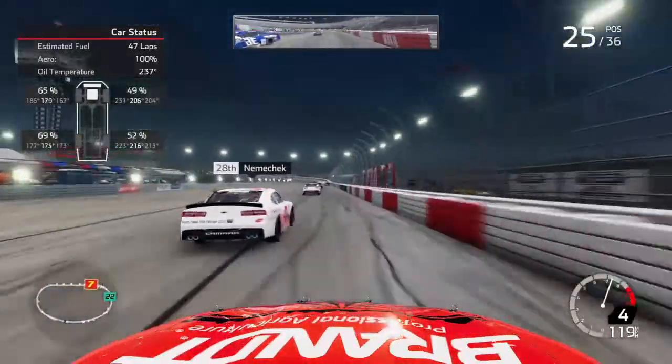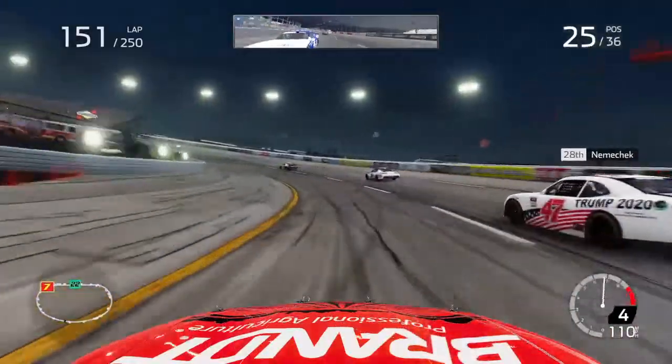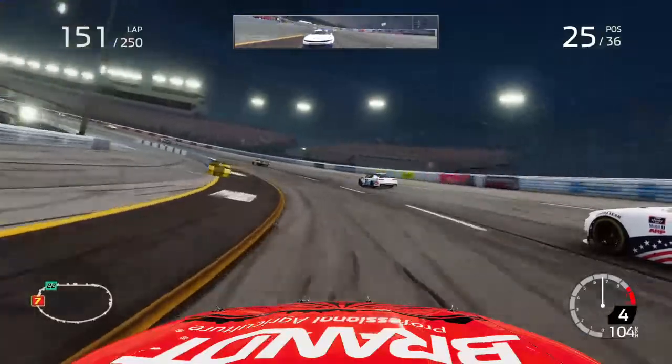Got a car coming inside now. You're all clear on the bottom. Okay. Got a headlight out on your bumper. All clear, no pressure from behind.